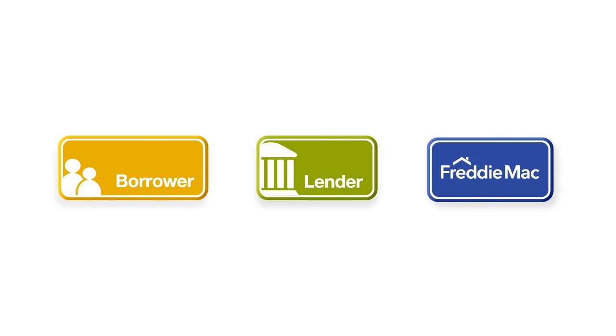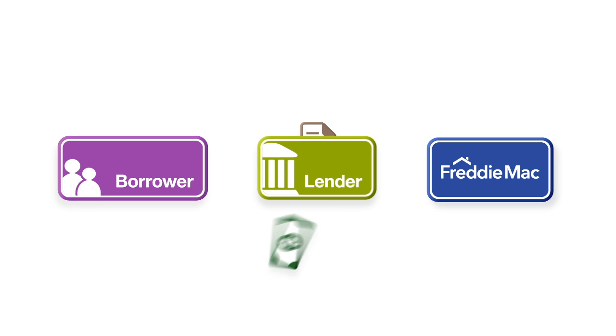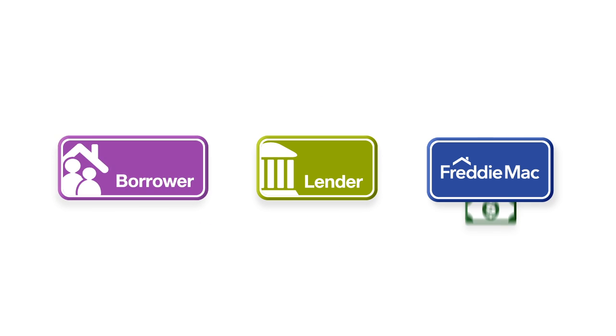Where does mortgage money come from? Let's say you're ready to buy a home, so you contact a lender for a loan. If you meet the lender's requirements, they approve your mortgage loan application. Once you buy your home, your lender can either hold the loan on its books or sell it in the secondary mortgage market. By selling your loan, and let's say Freddie Mac buys it, your lender replenishes its supply of mortgage funds, allowing it to make loans to more borrowers. It also relieves the lender's risk related to holding the loan.